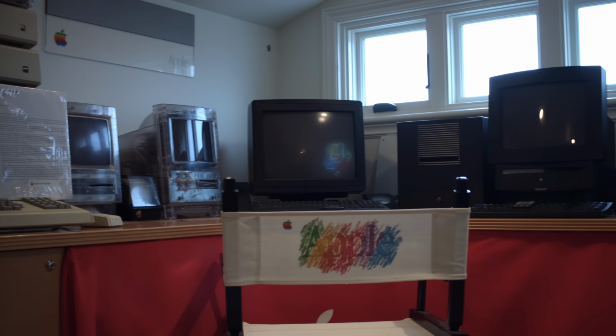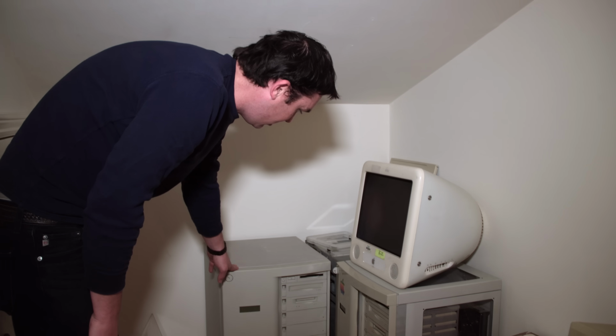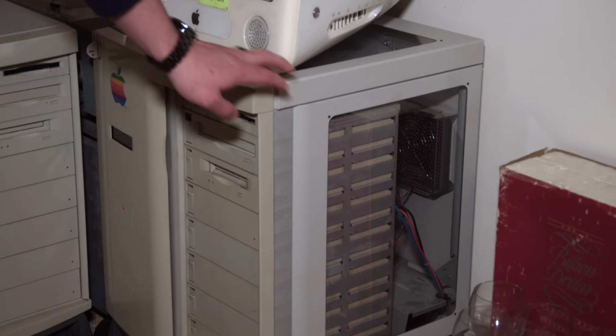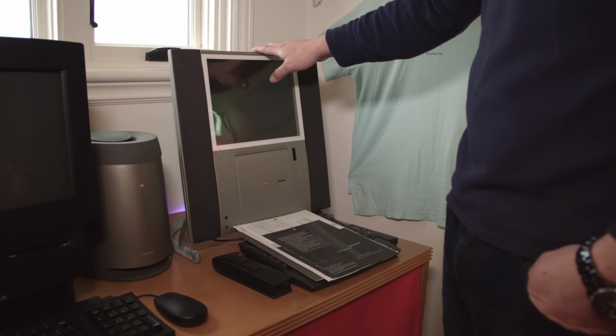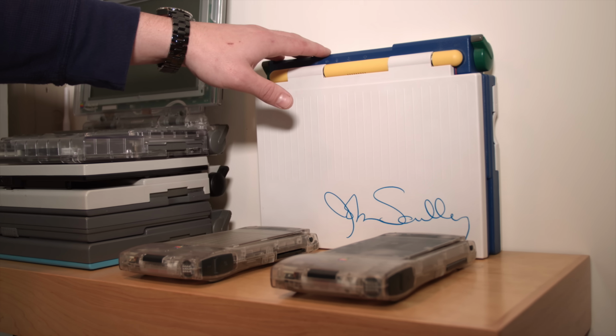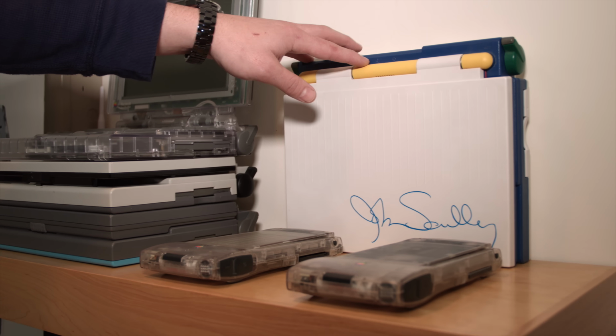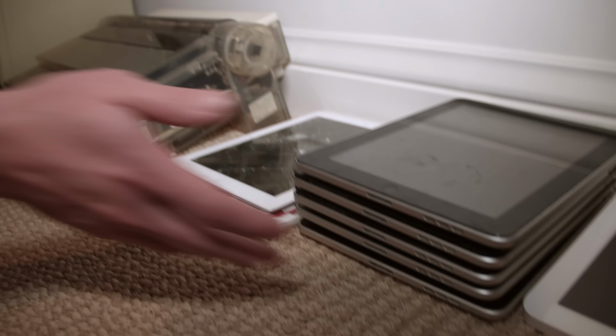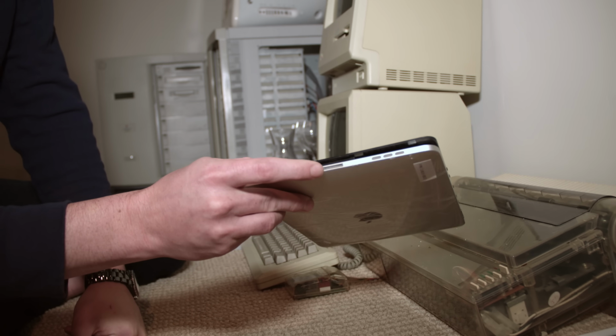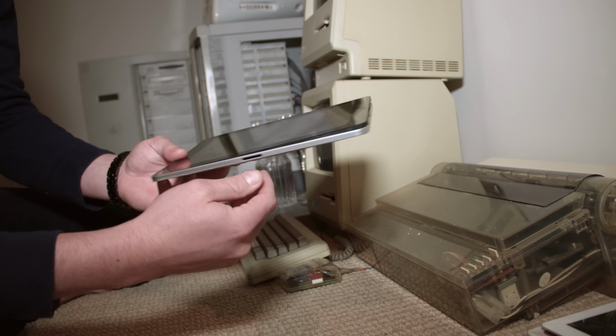My prototype collection probably has at least 250 pieces in it. 2006 Mac Mini prototype, super early 20th anniversary Macintosh. Japanese LPGA PowerBook, color classic. Various prototype first gen iPads, dual dock iPad, so 1 dock, 2 dock.